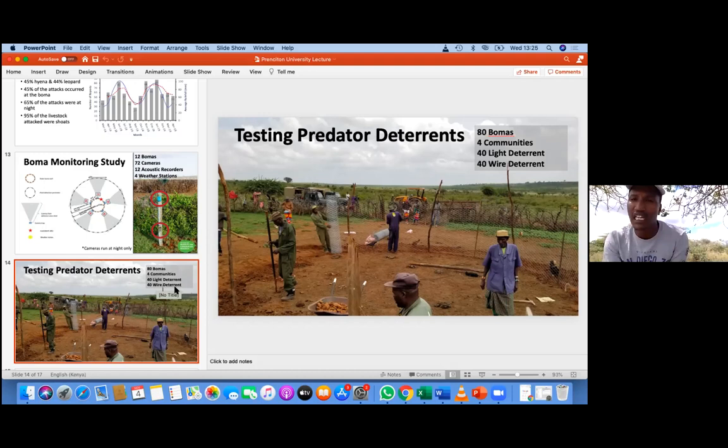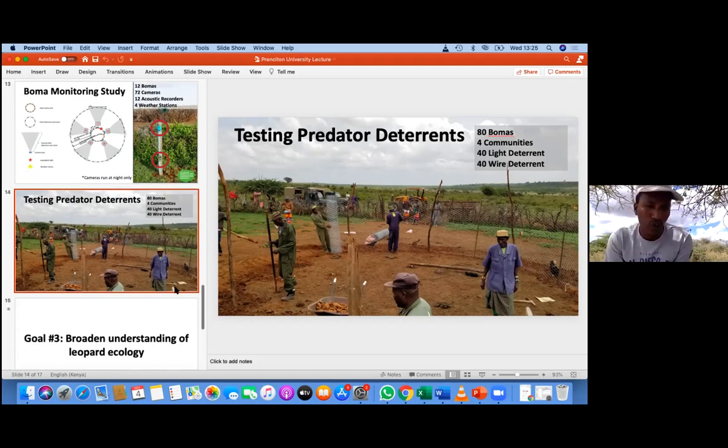But as a project, this is just our first initiative. We have covered 8 bomas already. We have the other 40 coming up, and another phase is coming, so that we can continue to cover the whole local community.